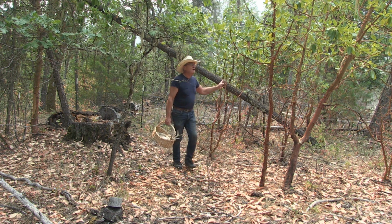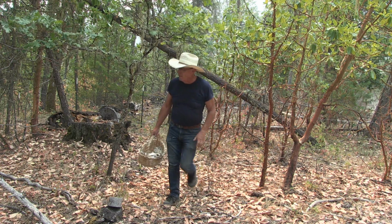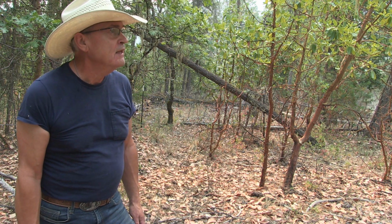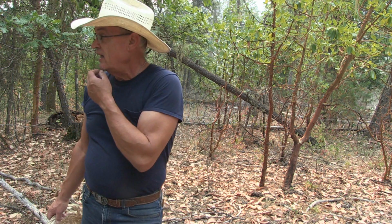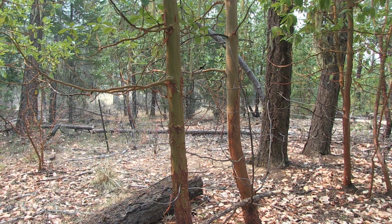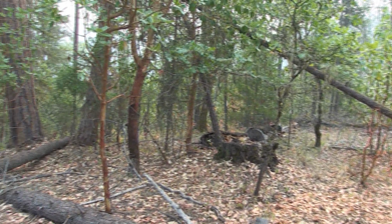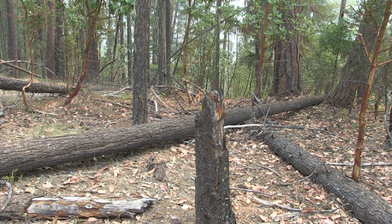You can sure tell my goats have been up here. They love the madrone leaves and the bark. And I gotta admit, I like the bark tea. And so they're cleaning it up here for me and making it better for keeping fire off the forest floor. Goat herds are very, very beneficial for that. I just got to get up here in season and clean up some of this deadfall.